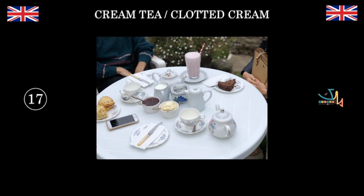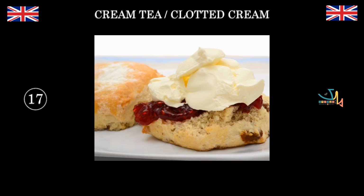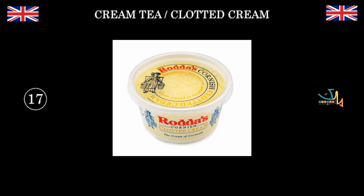Cream tea. A cream tea is scones with jam and cream and tea. Clotted cream is something you only get in the UK, so I'm kind of putting this all into one. Clotted cream, very, very thick cream, very British, and we absolutely love a cream tea in England.